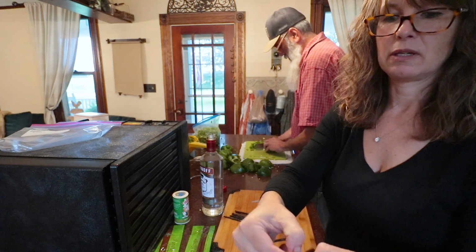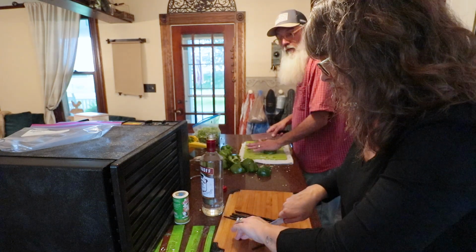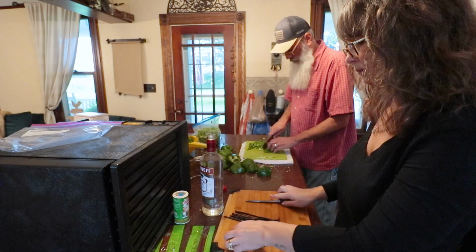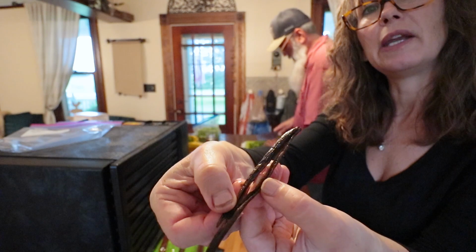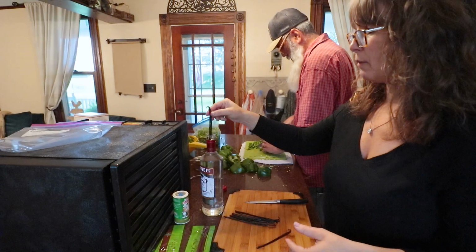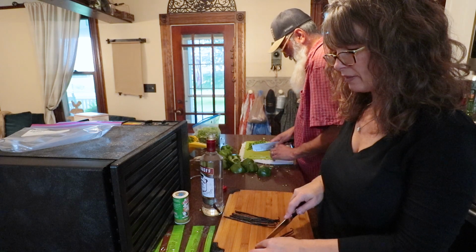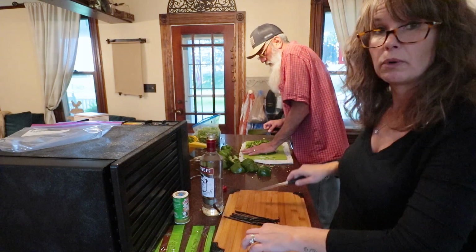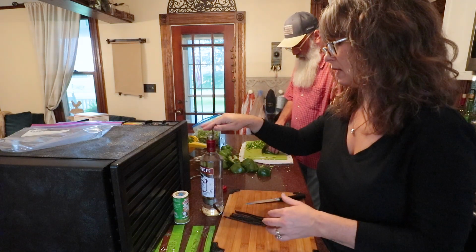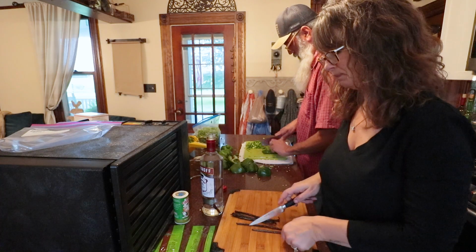I can demonstrate it for you. So it's just kind of opened in the middle. And then I'm going to drop it in my jar. And then I'm going to set this jar deep back in my pantry where it doesn't get exposed to any light. And it's going to sit there until I need it.